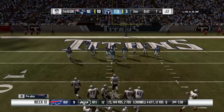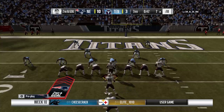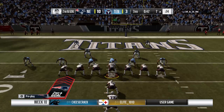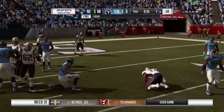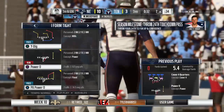They'll try again here from the 7 on 2nd and goal. He'll get it up the middle. And he's stopped immediately there. It'll go as no gain on the play, and now they're looking at a 3rd and goal.